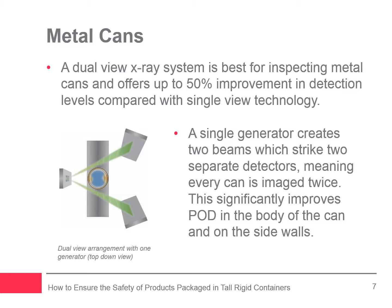Each image represents a different viewing angle, thus increasing the coverage inside the container and the probability of detection. Contaminants located on the side wall in one image appear nearer the center of the pack in the other image, which makes them easier to detect. In addition to detecting contaminants, X-ray systems with dual-view technology are simultaneously capable of measuring mass, monitoring fill levels with filler feedback, and checking for container defects, such as dented cans.